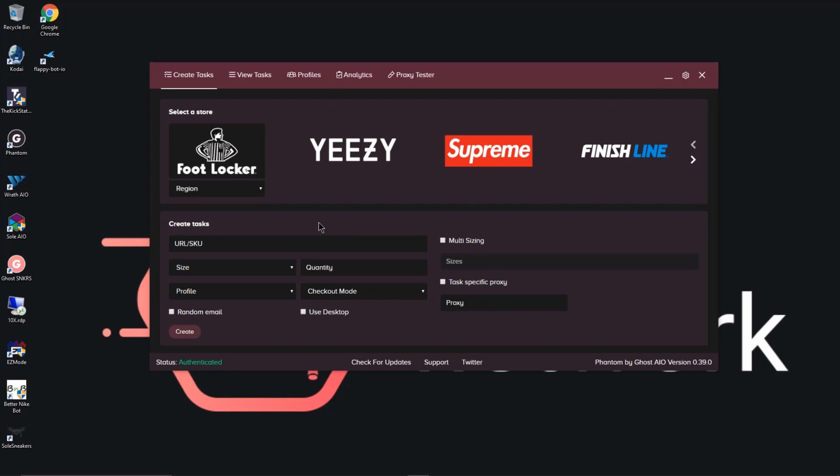On my last video, I did mention that harvesting for each site was required. That is no longer the case. Phantom has made updates on its backend to be able to automatically attain these cookies, so your tasks are now completely autonomous from start to finish.